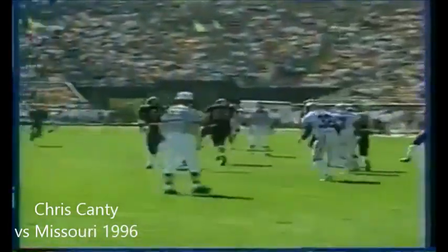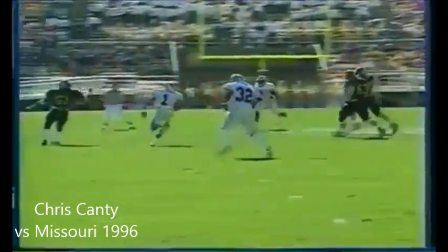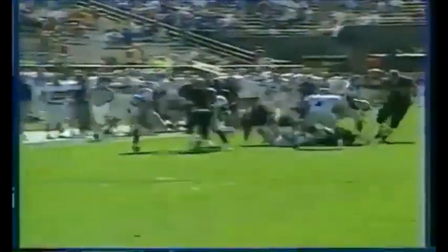Gets the boot away, a low kick. Kenny's going to let it bounce. Now we'll pick it up at his own 42. Kenny to the 45, to midfield, to the 45. Kenny to the 40, 35, still on his feet, 30, Chris to the 25, 20, 15, 10, 5. Chris Canty goes in for the first Wildcat punt return for a touchdown since Andre Coleman a couple of years ago.